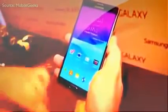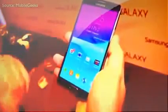And once again, that is a big deal because when it comes to phablets, the biggest selling point of the phone is the display because that's why you're buying a phablet, and the Note does pull ahead in this section.